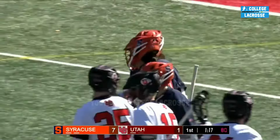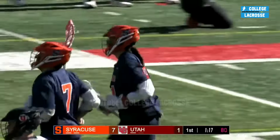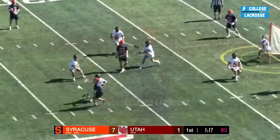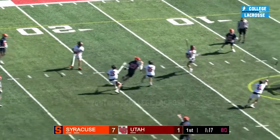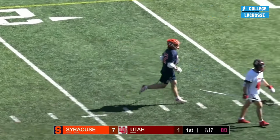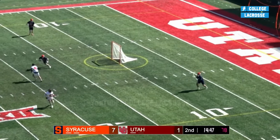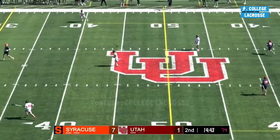And again, Syracuse kind of operating from that restraining line, lulling Utah's defense to sleep, and out of nowhere, a cut right at the crease. Gets it done again for Syracuse. This offensive performance that they're putting together so far has just been unbelievable. Utah has to figure out a way to sustain possessions and get the ball movement on offense because it's been a struggle so far.